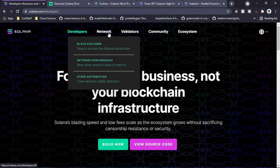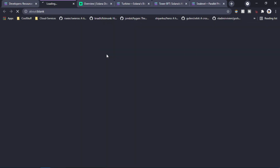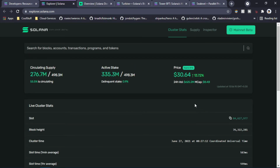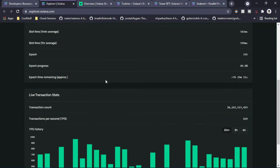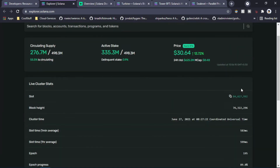And now if we talk about the network itself, you can see over the block explorer that the current market cap is about $8.4 billion, the current price is about $30.64, and they're ranking 14th out of all the cryptocurrencies. You can see the stats are very good in here.